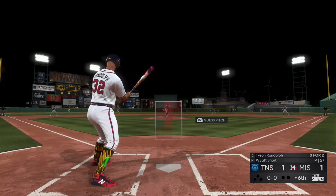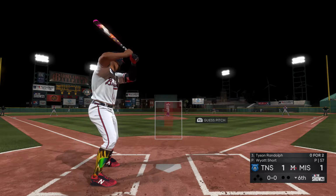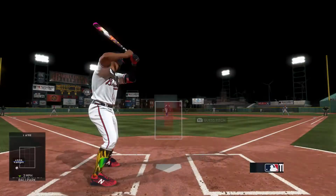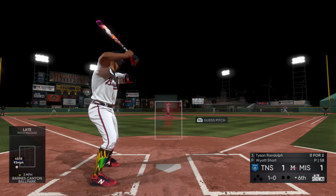Leading off for the Braves. Now to bat, Tyson Randolph. He comes in 0 for 2 thus far. See it, try it. See it, try it. First pitch on its way. Ball 1 taken just off the inside. Couple of righties starting to loosen now in the bullpen. Hey, get a good one up there, huh?